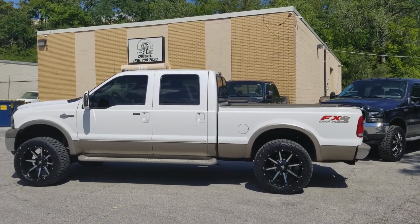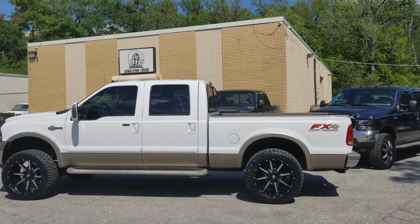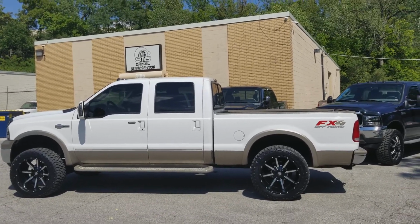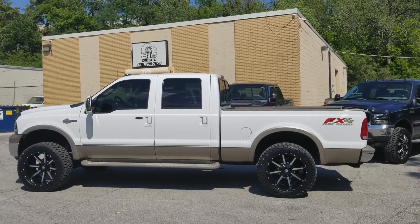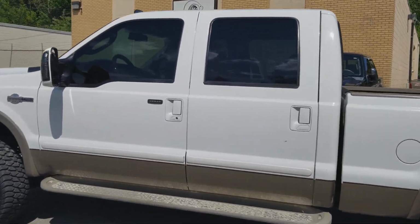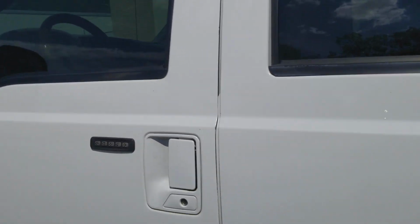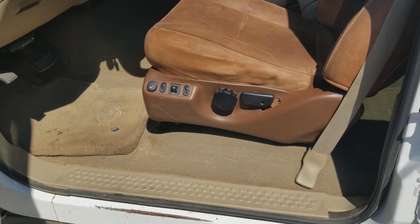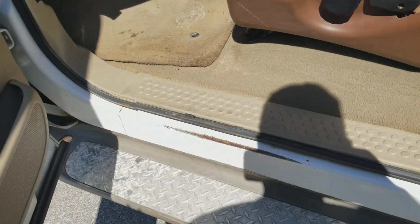Hey guys, Cameron over at 816 Diesel, bringing you a cold start walk around video today on this 2006 Ford F250 King Ranch. 6.0 Powerstroke, crew cab short bed. We're just going to be going over the condition, the motor, under the hood, a little bit of everything today. But hopping into it, pretty nice truck.